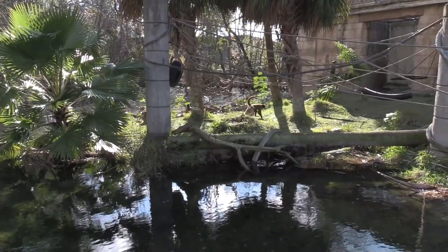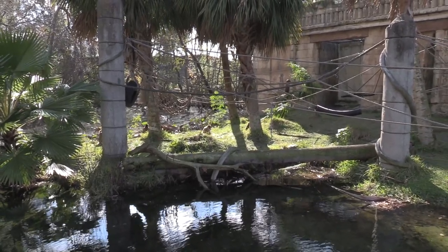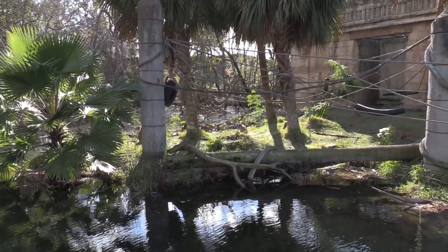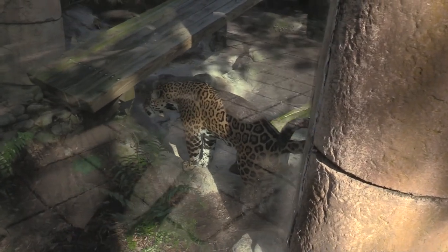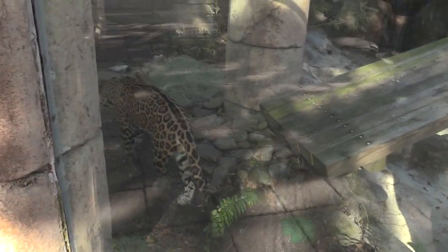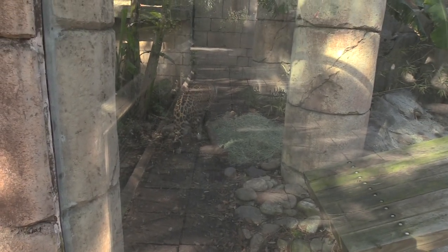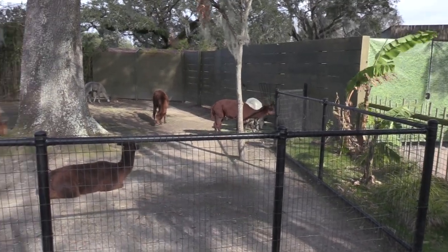At least the spider monkeys are up walking around now. Well, mostly sitting, enjoying the sun finally out. Looking back at the jaguar again. The jaguar is up walking around. Looks like all the alpaca are out.